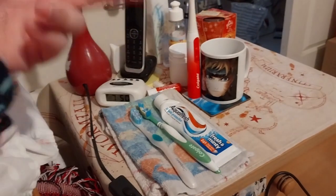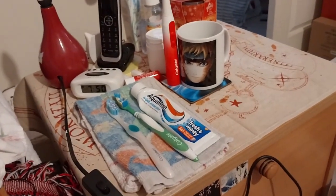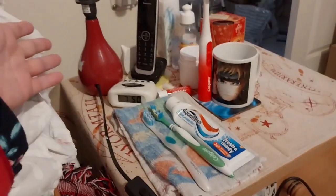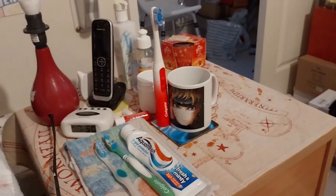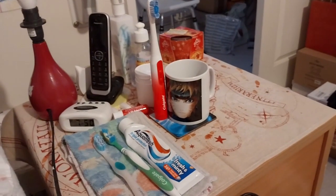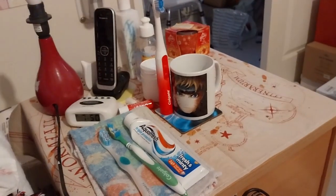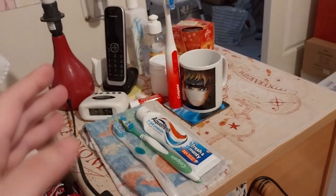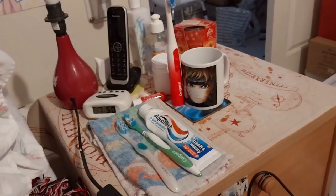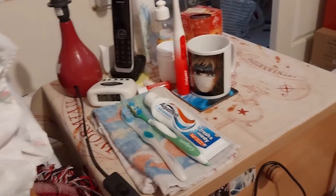Just two brushes, a second cloth, besides one on my phone and my laptop. Light. Phone extension from over there, because it's a four-part house phone, so I get one of them. Not that I really answer it, because I don't like talking on the phone. So yeah, it's kind of pointless. So I don't really answer, but there we have it.